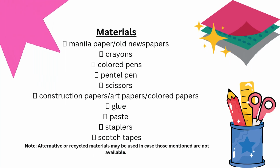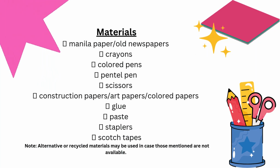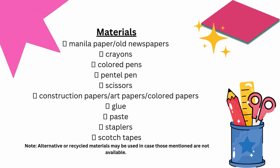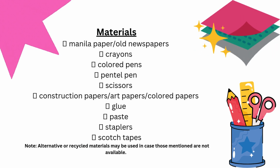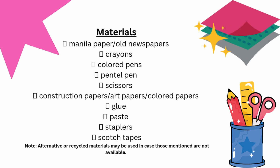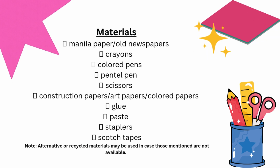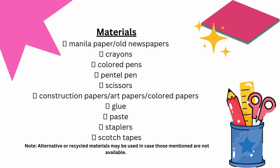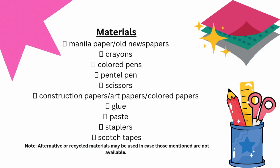Materials include manila paper or old newspapers, crayons, colored pens, pentel pen, scissors, construction paper, art paper or colored papers, glue, paste, staplers, scotch tapes. Note: alternative or recycled materials may be used in case those mentioned are not available.